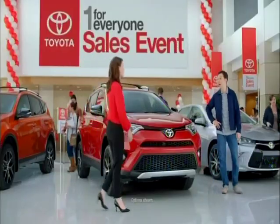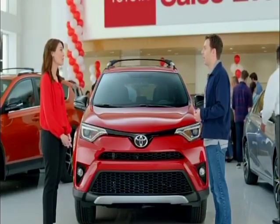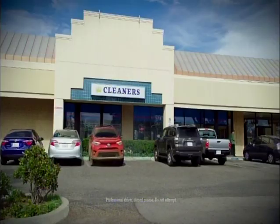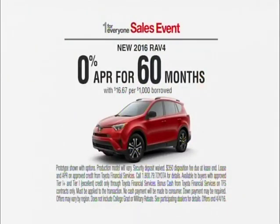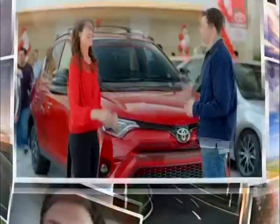Hi, checking out the RAV4? Yep, looking for something fun. Well, with available Sport Tune suspension, you can turn any trip into an awesome adventure. Yeah! Errands. Aren't they the best? Right now, get 0% APR financing for 60 months on the all-new 2016 RAV4. Or lease RAV4 for only $209 per month during Toyota's One for Everyone sales event. Have fun running those errands.